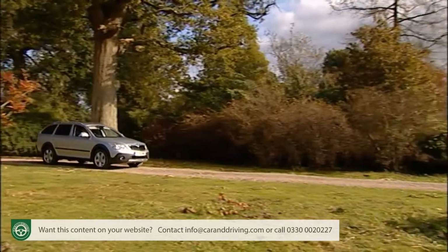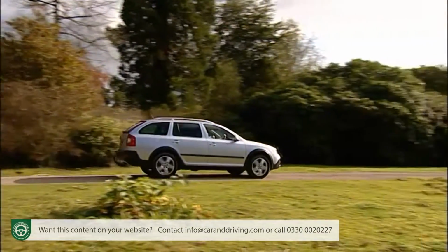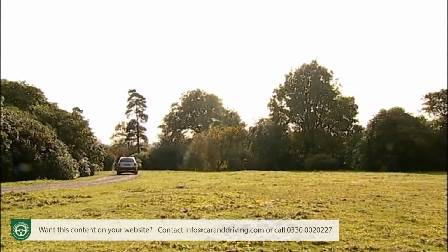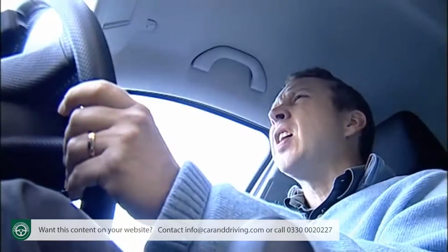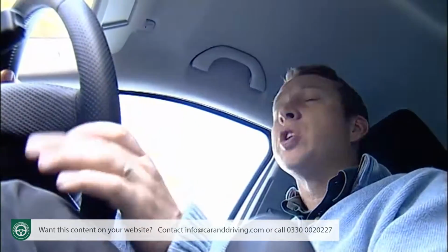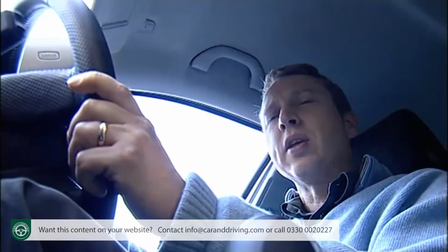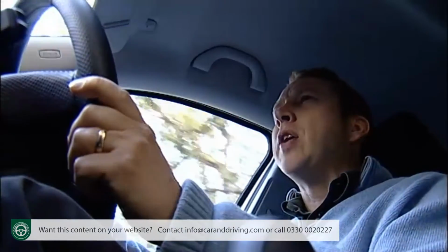Now, with just 250 Newton meters of torque to call upon, the 1.8 litre petrol engine that I'm actually driving here won't be quite as popular, but it's a surprisingly likeable engine with seamless turbo urge, and it's also quite a bit faster, getting from rest to 60 in 8.4 seconds on the way to a top speed of 131 miles an hour.